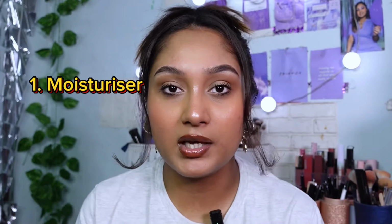So step by step जाएंगे. तो first, the foremost thing that you have to do is obviously moisturize your skin really well. Skin prep is really important, guys. I cannot put more emphasis on this particular point. Moisturize, then अगर आप daytime में makeup कर रहे हो, then please use a sunscreen. And then moving on to your primer.